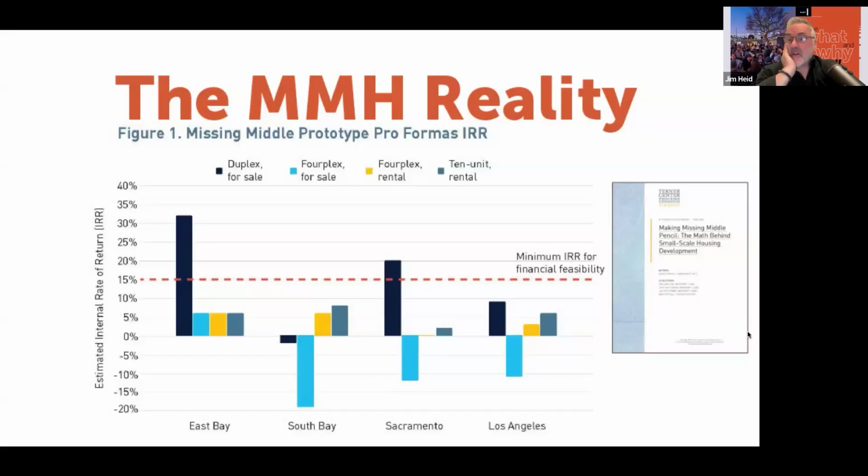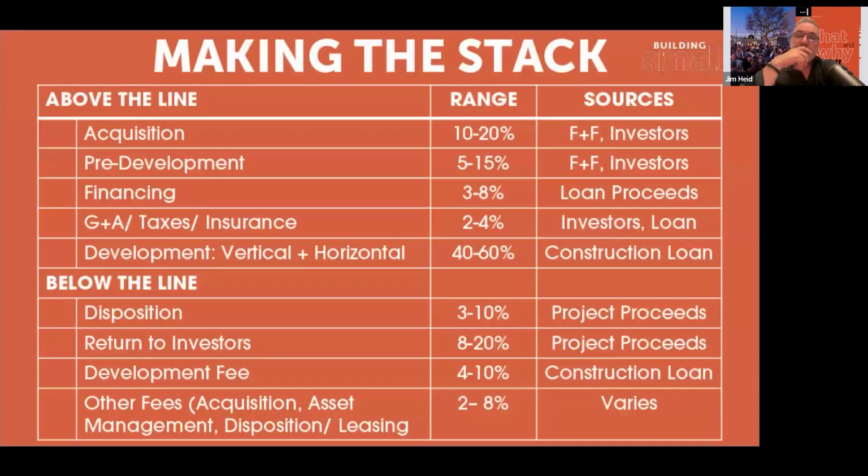And a lot of that is because the math still does not work out. This is a really important and great report that you can get from the Turner Center for Housing Innovation. They modeled across a number of cities in California what the break-even point, or the return, was for various types of small-scale housing. Unfortunately, it showed that duplexes for sale were probably the only one that was really starting to make economic sense.